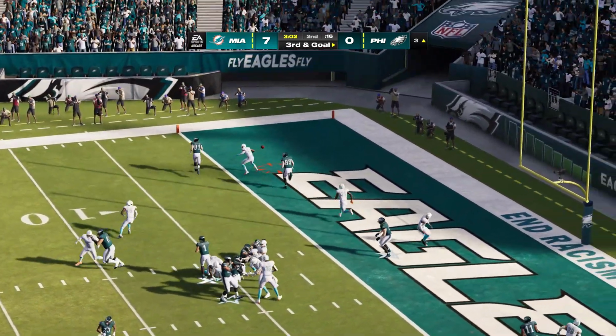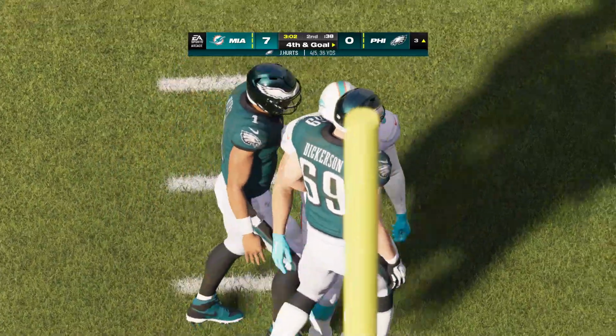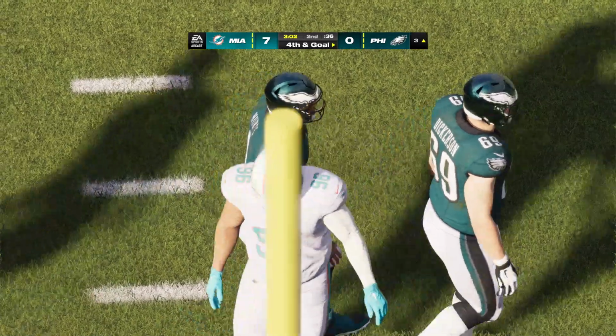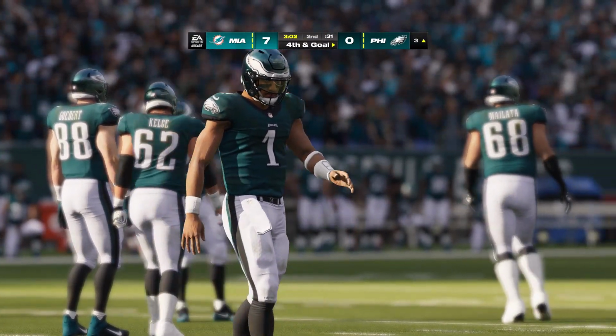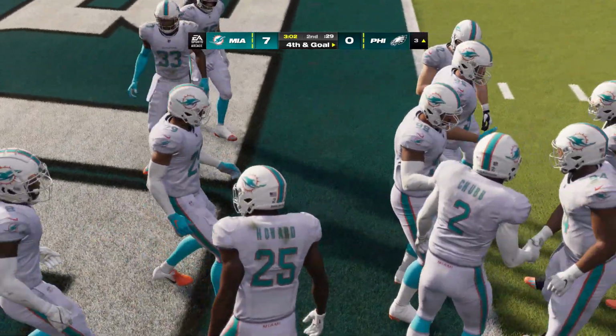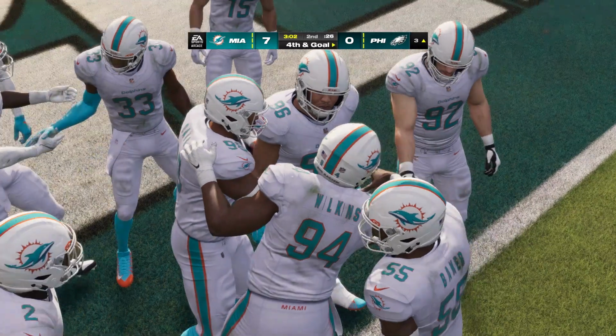They'll look to throw on third and goal. Looking end zone, but it's incomplete. So it's been a long drive. They've held the ball for quite a while. Now what do you do here? Well, to me, at this stage, after this drive, this close to the goal line, 3 points would be a letdown. I'm going for it here.